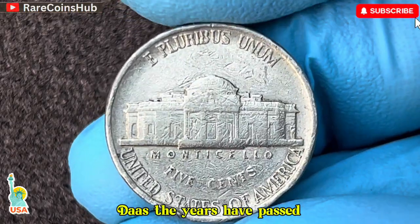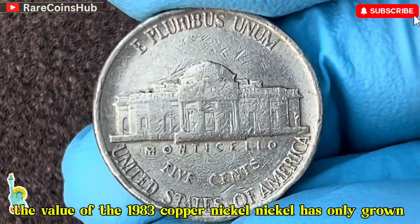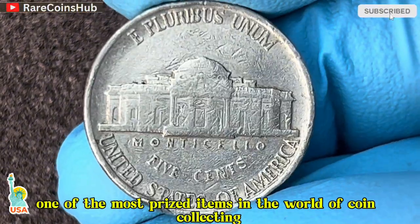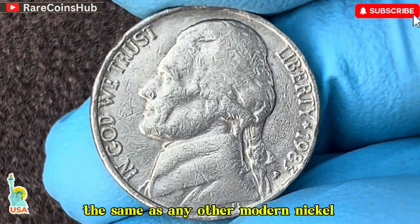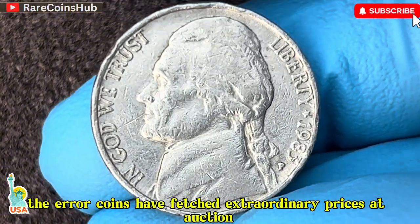As the years have passed, the value of the 1983 copper-nickel has only grown. What was once a curiosity has become one of the most prized items in the world of coin collecting. While the standard 1983 nickel is worth just 5 cents, the same as any other modern nickel, the error coins have fetched extraordinary prices at auction.